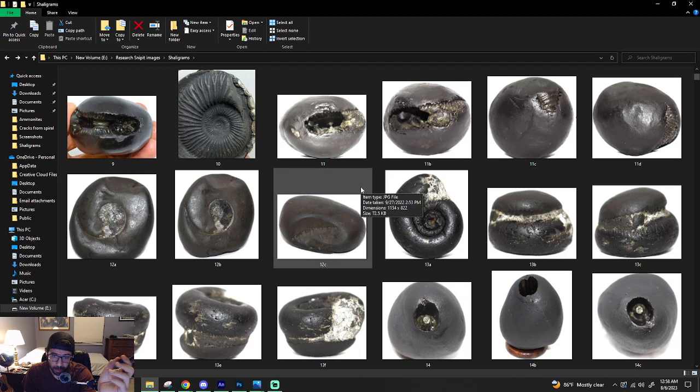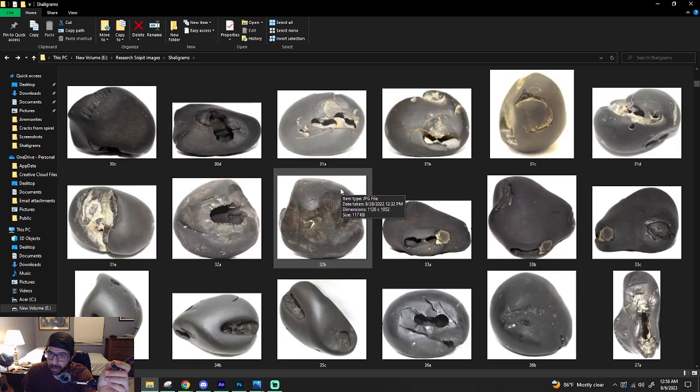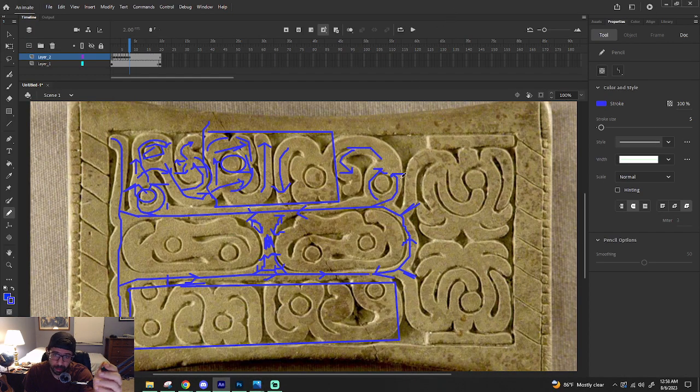Maybe let's find one that's actually like another one. Here's another one where it's coming off like that and not really fully formed. So the point being, this one maybe starts relatively at what maybe is like a top point, like top.